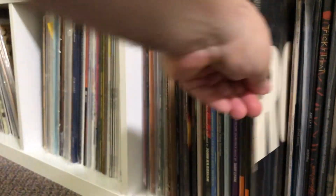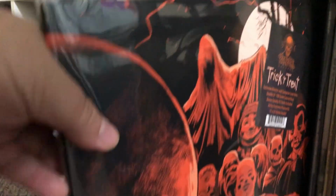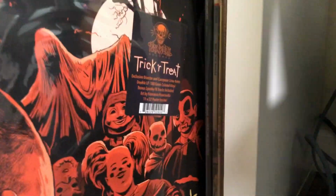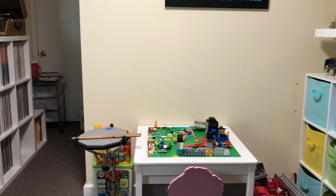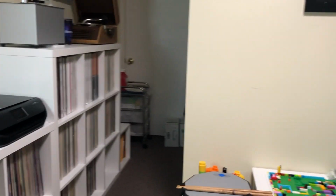Rocky. Halloween's coming up. Here's Trick or Treat. So that's basically that unit. And then we come over here. There's the Lego table. Oh, and my, let's see. How do I do that? Down here.